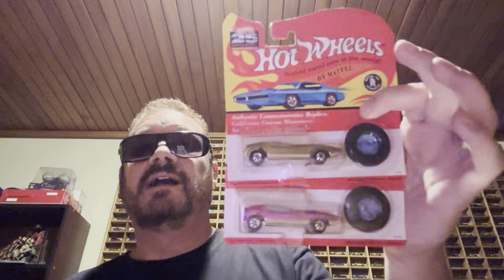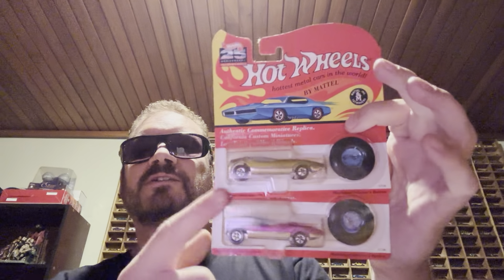Let's do a couple more of these. I actually like the looks of them. I mean, the Spectraflame paint they put on these, especially the pink, it looks really cool. It pops out quite nicely, actually. And these are the final three from the 25th anniversary.